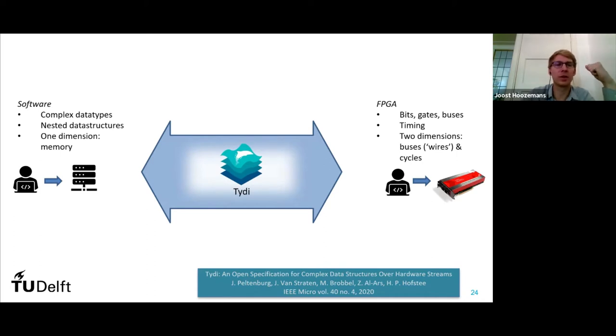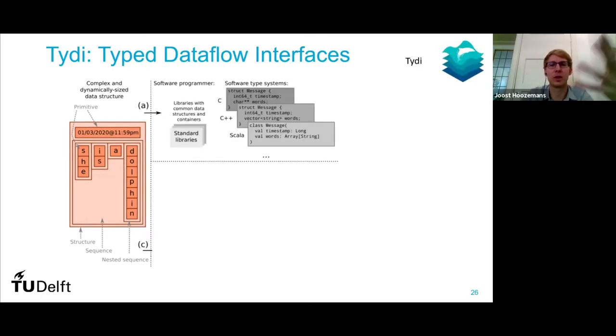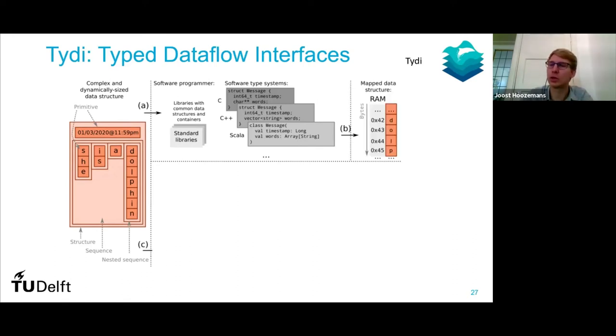So just to give an example, if you have a structure that has a timestamp and an array of a couple of strings, right? Normally in software, you express it in a struct or in whatever kind of data structure is normally used, and it gets mapped according to how the language works into your memory. It's basically a one-dimensional array of cells, and you always know what it will look like because the language will take care of it for you.